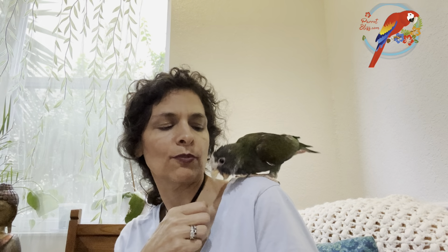A second way: I find that veggies are actually a significant portion of my budget for my parrots as far as their food goes. So when you're doing vegetables for yourself, it's really easy to just get vegetables and share them with your parrot.